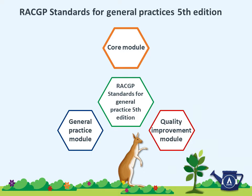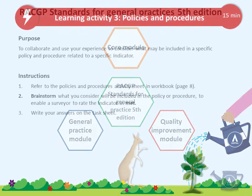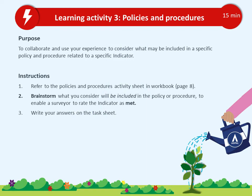When we look at the 5th edition, as we said before, and thanks Tanya for preempting this particular slide, the college standards are broken up into the core, quality improvement, and the general practice module. And today we are going to be looking at the core. Now, as an activity, I'd like you all to input, if you could, in the chat room.